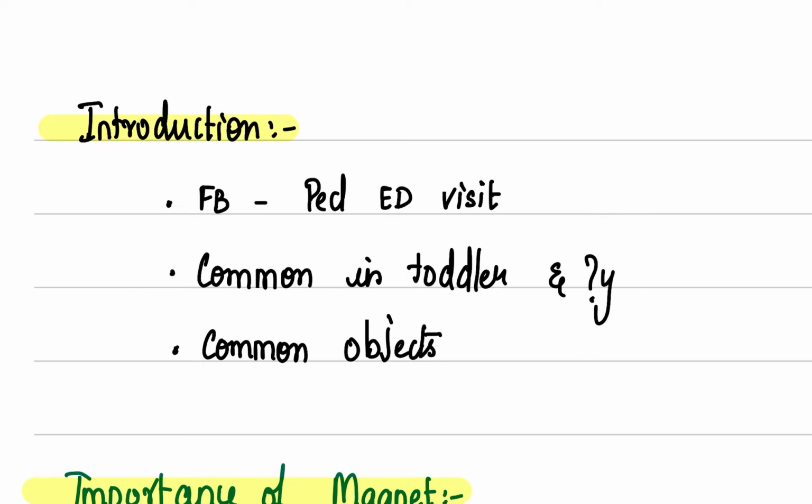So when a magnetic foreign body is asked, try not to directly jump to the management. Management is what you will be elaborating on, but try to give just one or two points on each of the following topics. Foreign body ingestion will constitute anywhere between 3 to 5% of pediatric emergency visits. It's common in the toddler age group. Toddler is 1 to 3 years. Okay, 1 to 3 years is toddler.